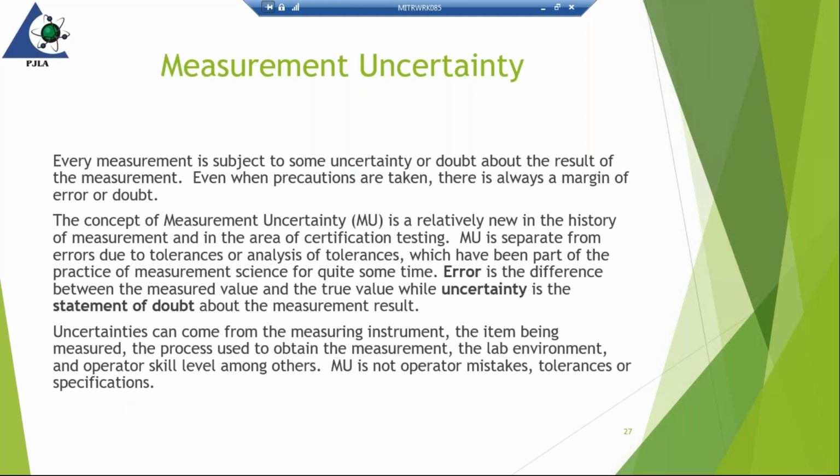Okay, now the topic of measurement uncertainty. It's true that every measurement is subject to some level of uncertainty, whether you're taking a tape measure and measuring the width of a piece of material or a piece of wood or the distance between two objects, there is some uncertainty or doubt about the results of that measurement. And even when precautions are taken, and I will talk more about that later.